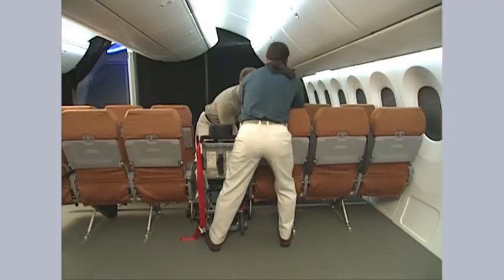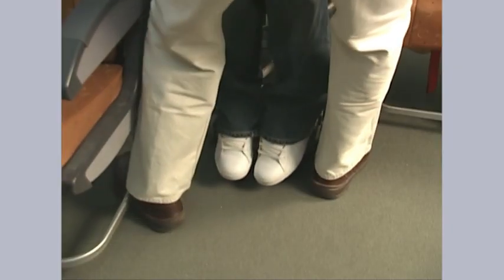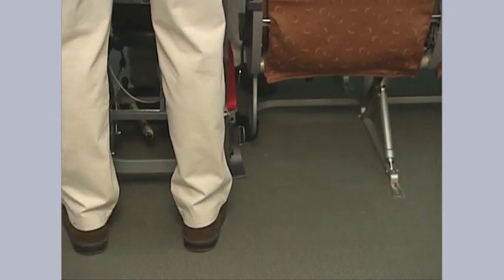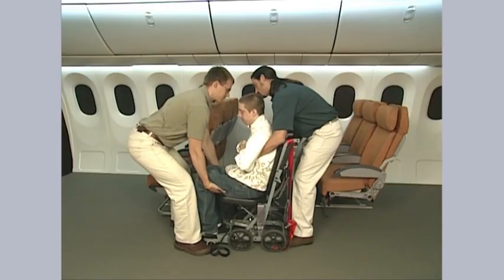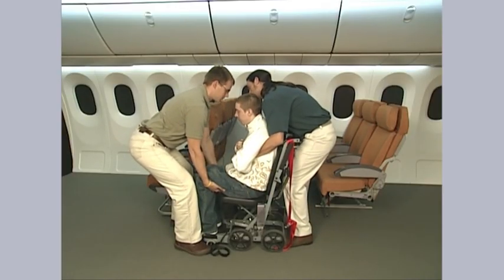Rear assistants should also avoid reaching around the side of the seat back. Be careful to protect the traveler's feet and buttocks from bumping against anything. As you lower the traveler, bend your knees and hips and keep your back straight. Place the traveler gently in the aircraft seat and make sure he or she is comfortable.